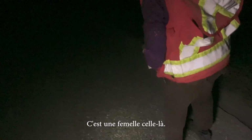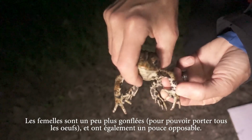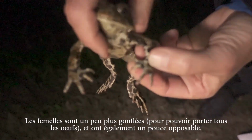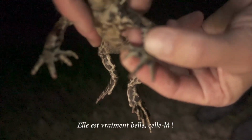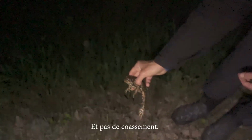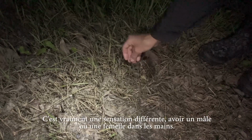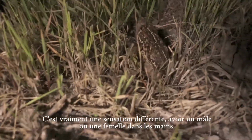Wow. Female? Okay. Yeah. So the females will bloat up a little bit more, and then see how they've got them thumbs. And no chirping. It's a really different quality when you pick them up. The females sort of just go limp and they bloat a little bit.